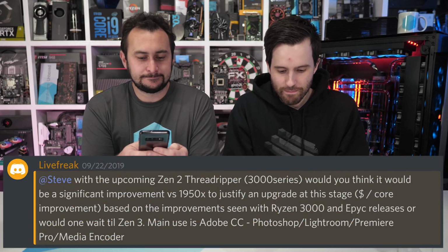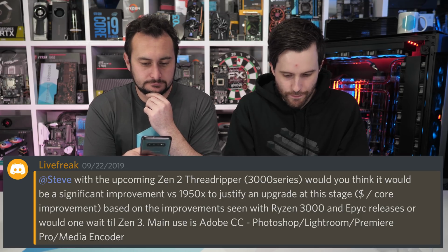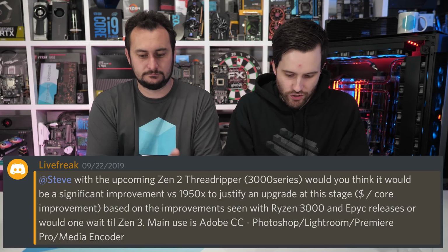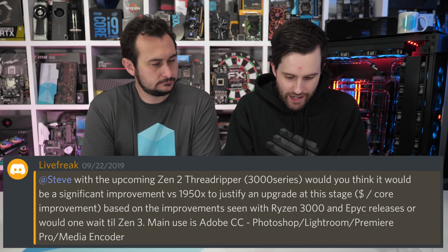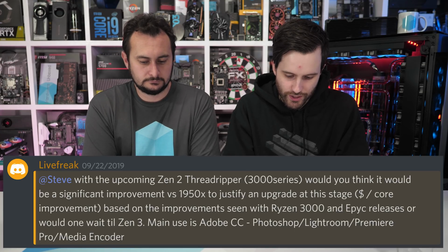Okay, with the upcoming Zen 2 Threadripper 3000 series, would you think it would be a significant improvement versus the 1950X to justify an upgrade at this stage, dollars per core improvement, based on the improvements seen with Ryzen 3000 and Epic releases, or would one wait till Zen 3? Main use is Adobe Suite, so Photoshop, Lightroom, Premiere, Media Encoder. At a guess, I would say yes, and that is just a guess, based on just what we've seen from the AM4 Zen 2 parts.